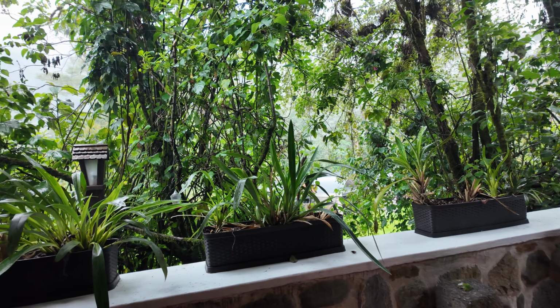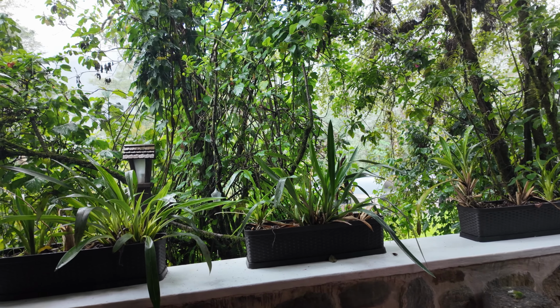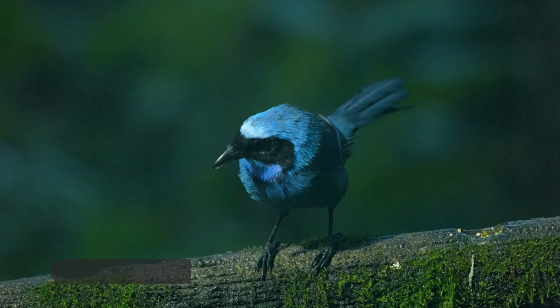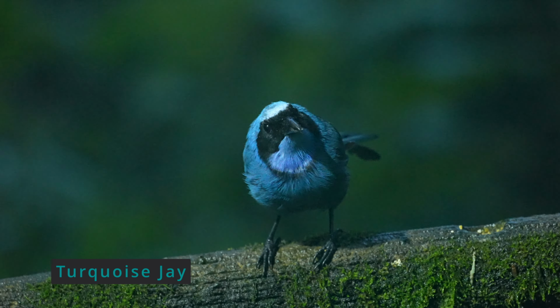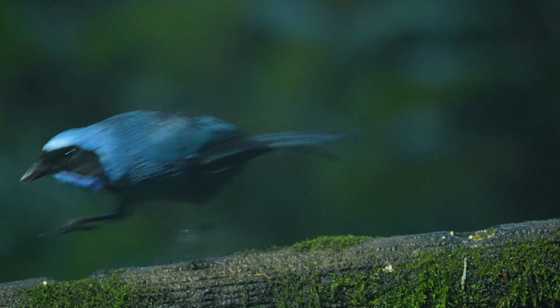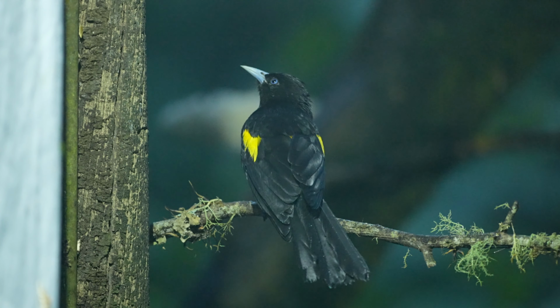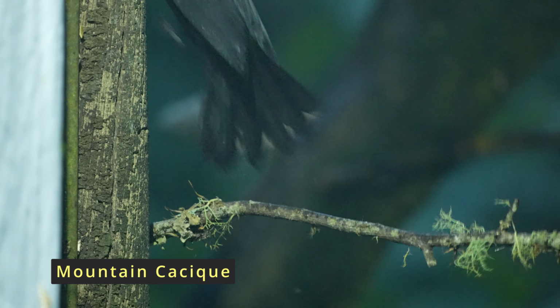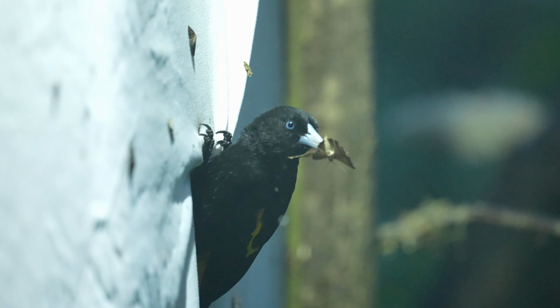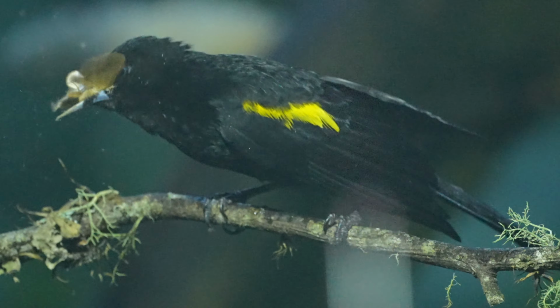The lodge has a covered bird blind, so we went down there to see if anything was salvageable for the morning session. And just like yesterday, look who was first in. These turquoise jays are early risers. And what you're seeing there on the left with that white sheet is just like yesterday as well. It's a moth trap, and this mountain cacique wastes no time helping itself to some breakfast.